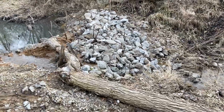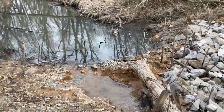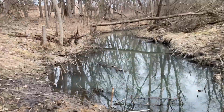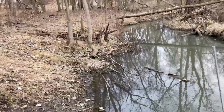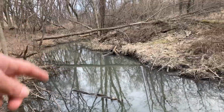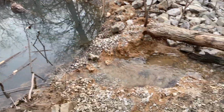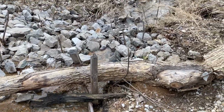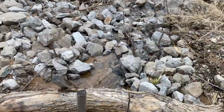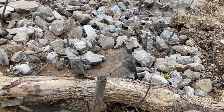Here we have dam 6, our furthest downstream dam. Looking great. Look at that nice big pool. And that pool goes all the way almost up to dam number 5. And here we have just a little bit of a breach, but it's held up by our erosion stone. Looks like it worked great.